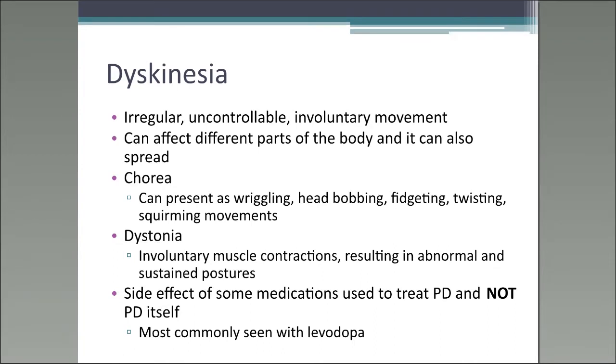And then another motor complication is dyskinesia. Dyskinesia is broadly defined as irregular, uncontrollable, involuntary movements, and it can affect different parts of the body. It can also spread as well. In some cases, we'll see the different definitions of chorea and dystonia. Essentially, chorea is one form and dystonia is another form of dyskinesia.